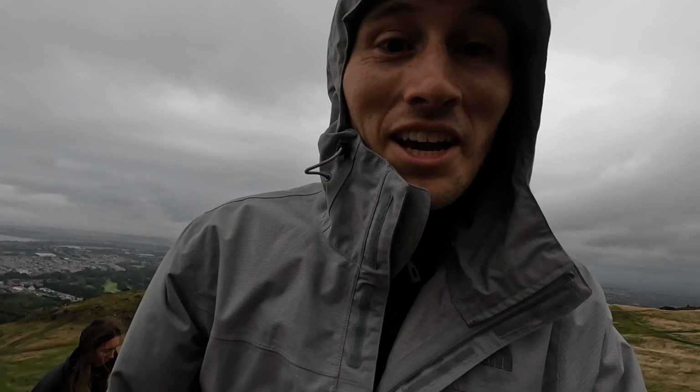If you can hear me, but once you get to the top of Arthur's Seat, there's like a million paths, and I think you just have to pick one, and hope it gets you to the top. We made it! We made it!